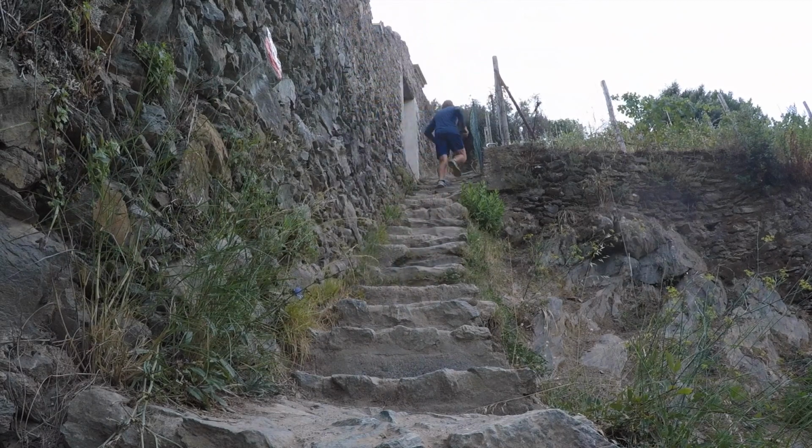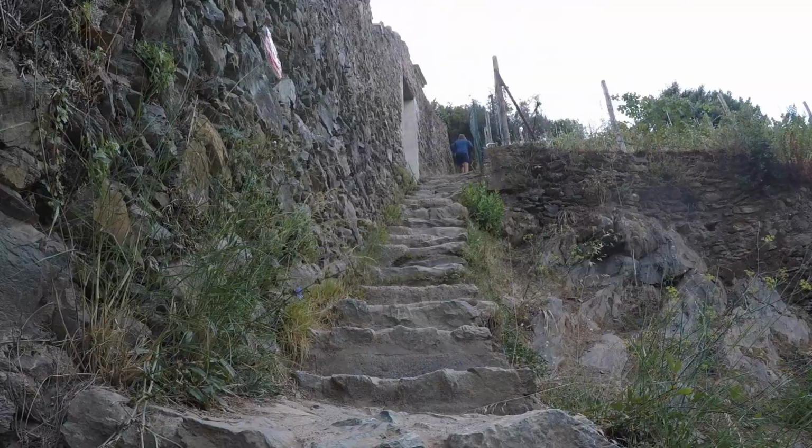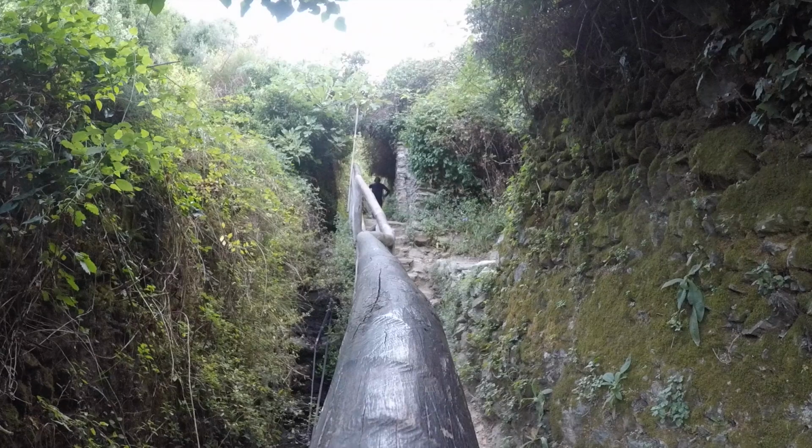In the morning, Tom went for a run and took advantage of the many steps and paths that crisscross each of these towns. Much of the time, he ran on the hiking trail that connects the 5 lands to one another.